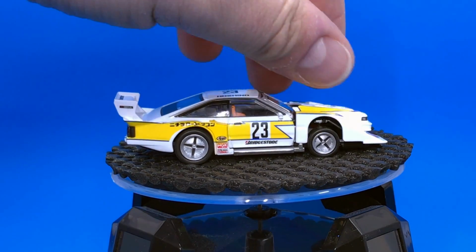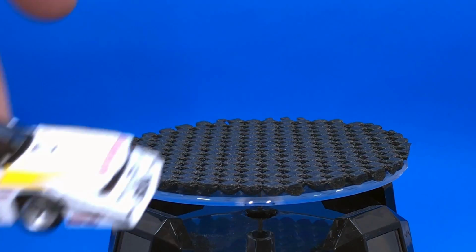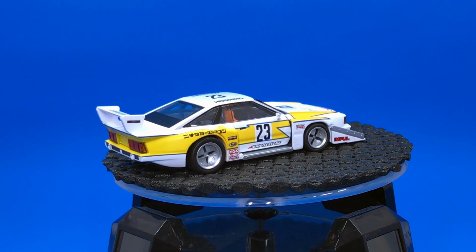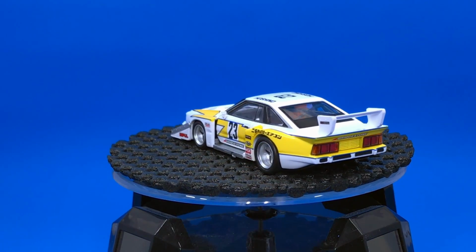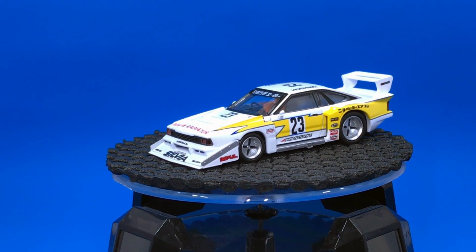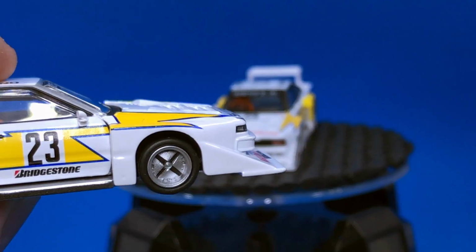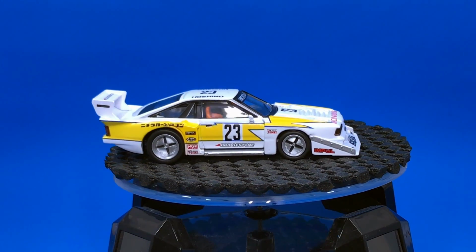I can't remember which one came first because they look very, very similar. Engine does come off of this one, like all of the super silhouettes. But check out those wheels, huh? So it may look like I'm showing you the same car, but I'm not. Best way to tell, you got the same side stripes, but look at that front chin with the metal pieces on it, and you can see this one doesn't have them. And a different logo on the front.